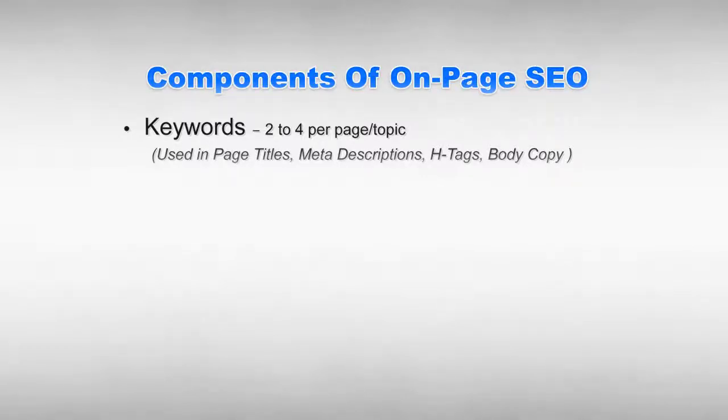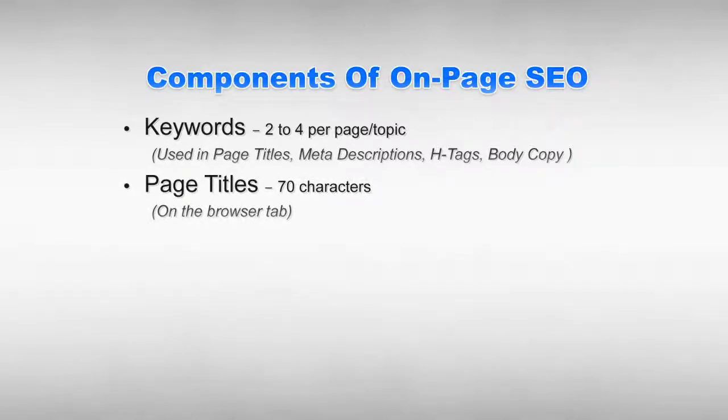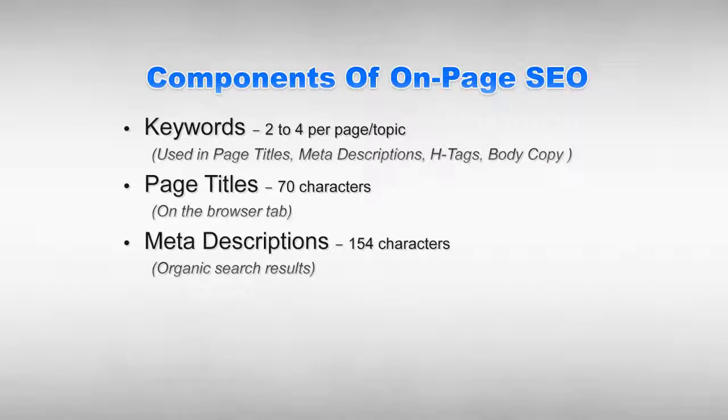Select the primary keyword and additional 1 to 3 secondary keywords. A page title for each page will have to be developed. It will include your primary keyword, a secondary keyword, your city, state, and company name, all within 70 characters. Each page requires a meta description including your keywords, city and state, phone number, and company name, all within 154 characters. Your description can be longer and it will be read by the search engines. However, only the first 154 characters will be visible as part of the organic search results.